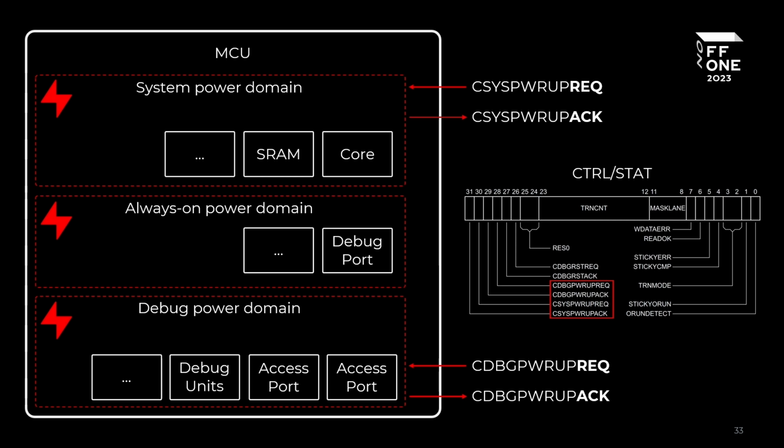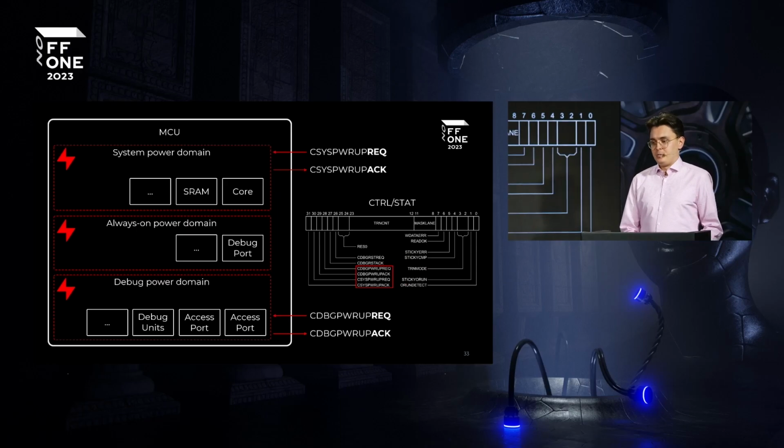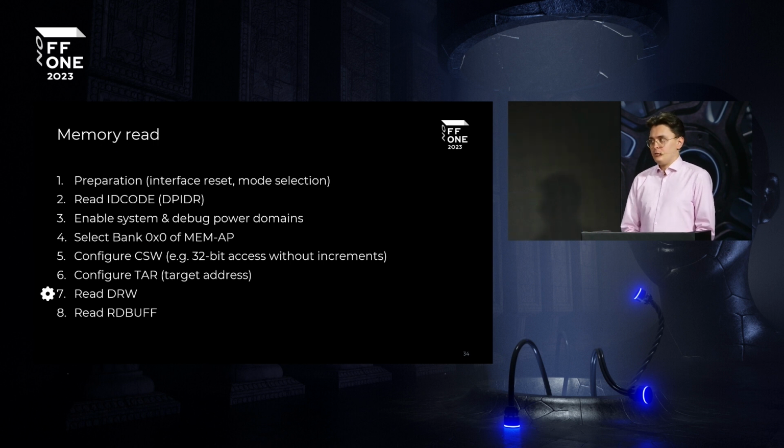To enable or disable the debugging and system power domains, we use special registers. There is a request bit for each of them. You make it a logical one, and after a while, the debug port should respond with a confirmation. It means that we can try to read some memory. We need to perform the following 8 steps.